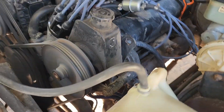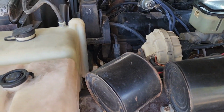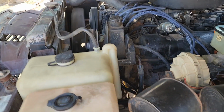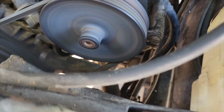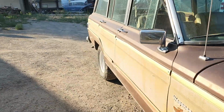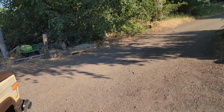Turn it one way or the other? Go the other way. Now you got fluid. Okay, we got steering. No squirty squirt. Okay, we're good. We're shutting the hood. Alrighty, let's do this. We're gonna go for a quick drive.